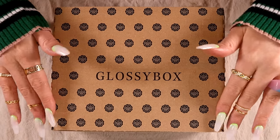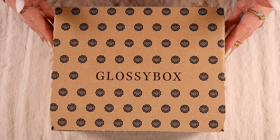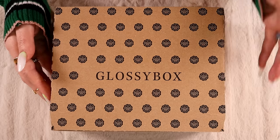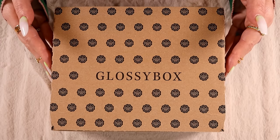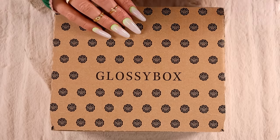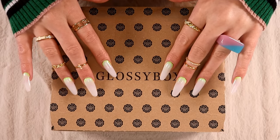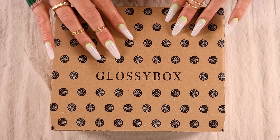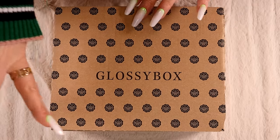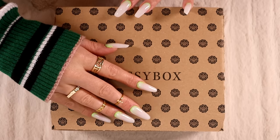But before we get into the actual products inside, I'm just going to spend a few minutes, possibly more than a few, on this one because the packaging is plenty. I'll spend a few minutes or more on the outside packaging, making some sleepy cardboard sounds. If you just want to see what's inside, feel free to skip ahead. Timestamps are down below. Otherwise, enjoy.